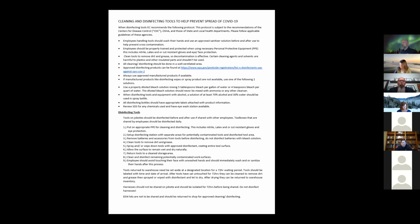The sanitizer that we need to be using is on the EPA.gov, table 4, list 4. It gives you the sanitizers that are approved and that are actually going to kill COVID, and it'll go through and give you a list of them. The thing we need to be careful of is that when we're applying these, we need to read the directions.